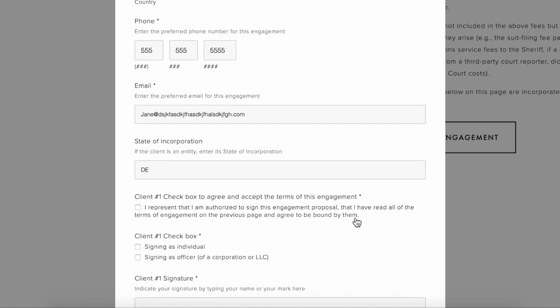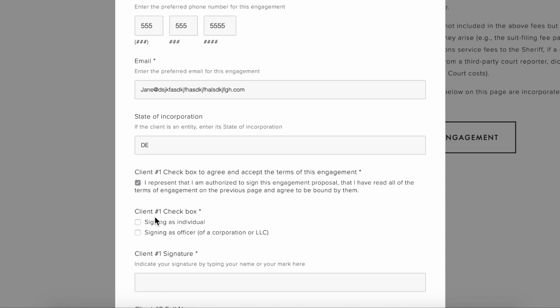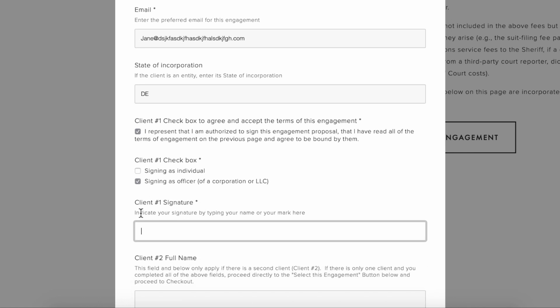And agree to be bound by them, okay? That's also referring to those additional terms that we would put down at the bottom. Okay, Jane has to check that. It's a required field. Now, is she signing as an individual or is she signing as an officer of a corporation or LLC? Obviously that. Now, digital signature, Jane can simply indicate her signature by typing her name in. We'll say her name was Jane Doe. So just by typing that in, required field, okay?